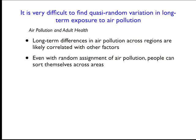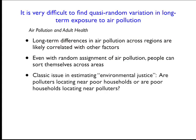Like, you can't force people to stay in a given city and not move to, say, a cleaner city. So even in that scenario, you would still end up having difficulty measuring the causal effect of air pollution exposure. So this also is a classic issue in thinking about what you often hear called environmental justice.